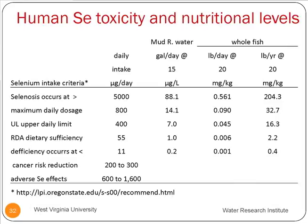So in terms of Mud River water, what does that translate into? If you were to look at how much it would take to give you selenosis, you'd have to drink 88 gallons per day, every day of the year. So obviously that's unlikely to happen. So this then trails off. But what about the fish?